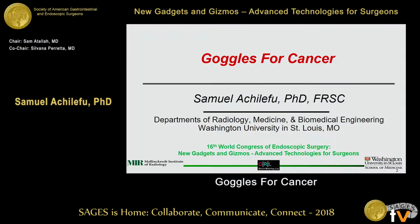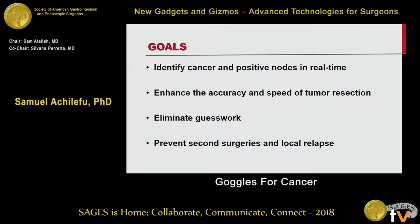So I was asked to talk to you briefly about our work on the use of cancer goggles as a way to aid surgical resection of tumors, which we are now beginning to also develop for endoscopic applications. Our goals for this application were to help the surgeons identify cancer and positive lymph nodes so that there will be more realistic and objective resection in real time, as well as to enhance the accuracy and speed of tumor resection in the operating room. We also want to make sure there's no guesswork there, make it more objective than subjective, and to prevent second surgeries, especially for breast cancer patients, as well as local relapse for glioma patients.